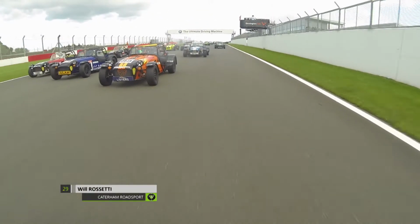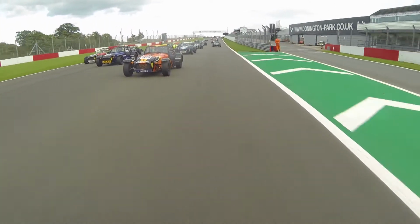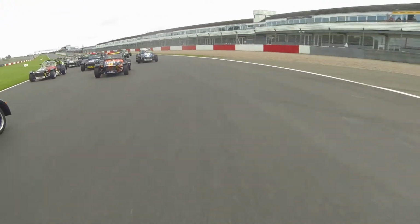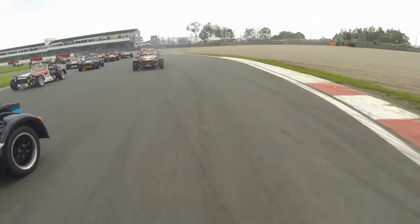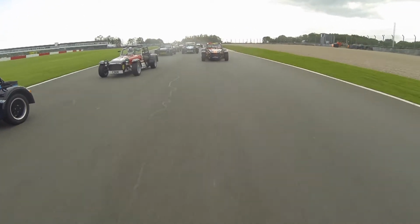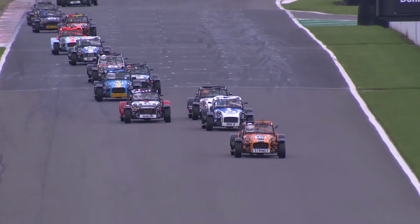Replay the start, here from Will Rossetti. Tom Power, that is, the 95 car behind us, who also had a good getaway. Rossetti was pretty sharpish off the line. He's going to the outside line at Redgate, which is sometimes the best place to be, because everyone else, of course, clamours to get to the inside line, and if you go round the outside, you can usually carry the speed off the corner, which is exactly what he was able to do.